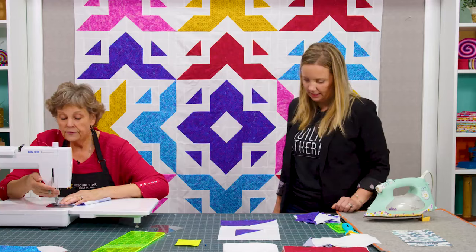Don't forget, this is the All Roads pattern. It's exclusive to Missouri Star, thanks to Angela. Designed by her and quilted by her. Well, yours won't be, but you know. You can do this, right? They can definitely do it. So could you, Jenny. All right. I'm going to try it. I'm really going to try it. Anyway, we hope you enjoyed this tutorial on the All Roads Quilt from the Missouri Star Quilt Company.